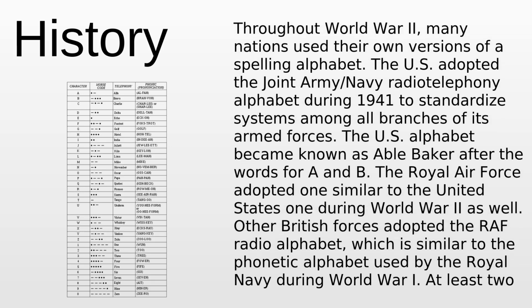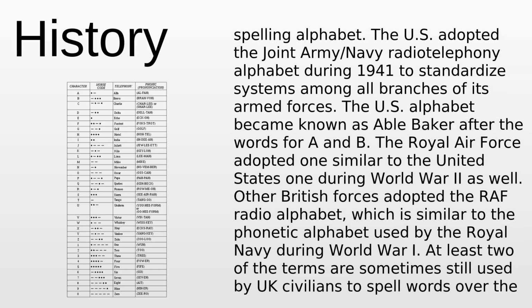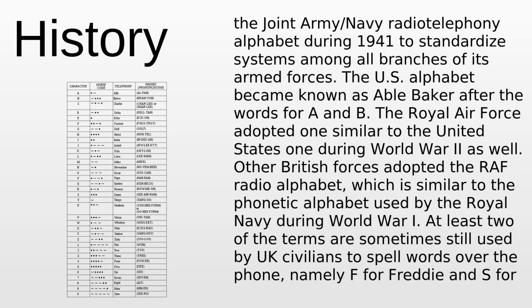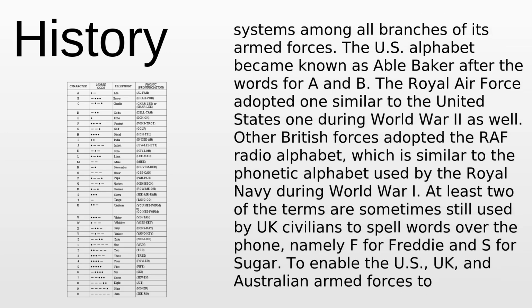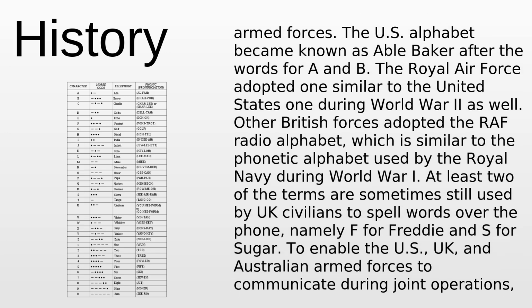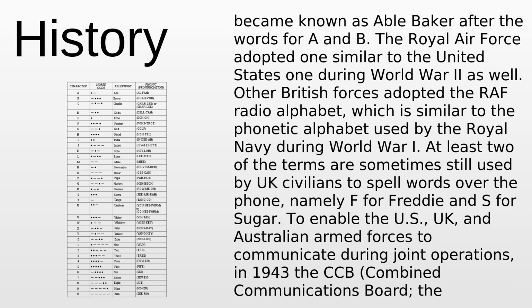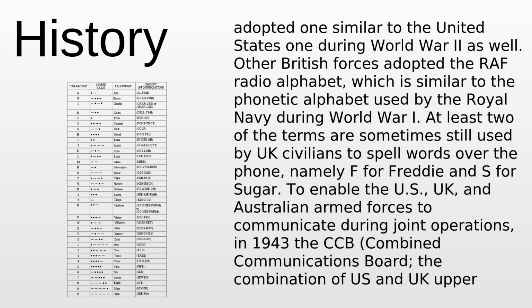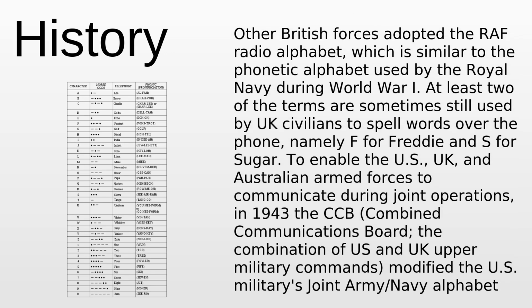The U.S. adopted the Joint Army-Navy radio telephony alphabet during 1941 to standardize systems among all branches of its armed forces. The U.S. alphabet became known as Able Baker after the words for A and B. The Royal Air Force adopted one similar to the United States one during World War II as well.